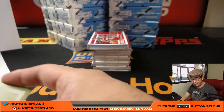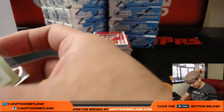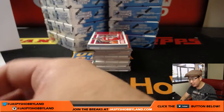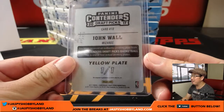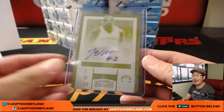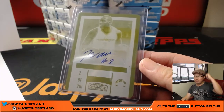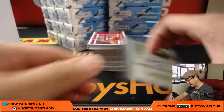Wow. Joe Kavanaugh with the Washington Wizards starts off with a boom. Welcome to Boomtown. John Wall, printing plate autograph. Joe Kavanaugh all aboard the Big Hit Express. Woo woo! One-way ticket to Boomtown right there. Nice.